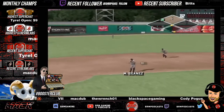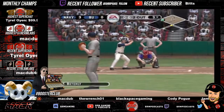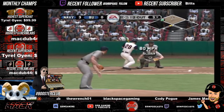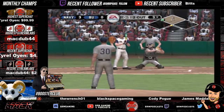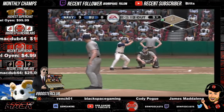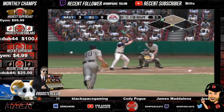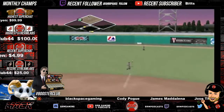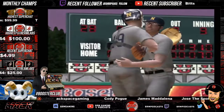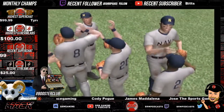Breaking pitch hit toward third. Over to first and throws him out at first. Number 28 is now 0-for-3 at the plate today. Breaking ball at the knees caught the outside corner. This one is over. The final score, the Navy midshipmen 3, the Bucknell Bison 0.